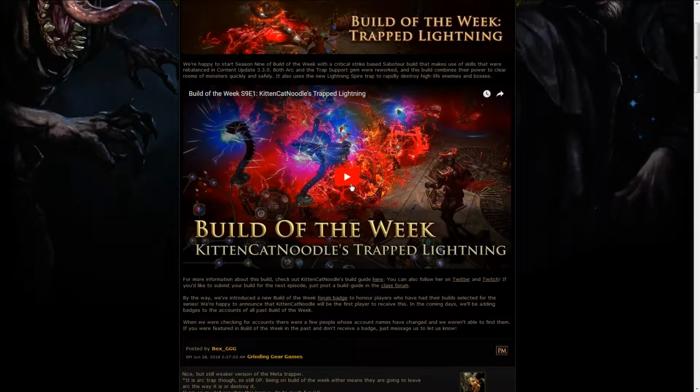Also, we got the first episode of the new Build of the Week series, and unsurprisingly it's a trapper, and very much unsurprisingly it's a lightning trapper. In this case it uses Arc and it wrecks everything. It uses Lightning Spire for most of the single target, and basically it goes crit, uses MoM as a defense mechanism, and that's pretty much it.